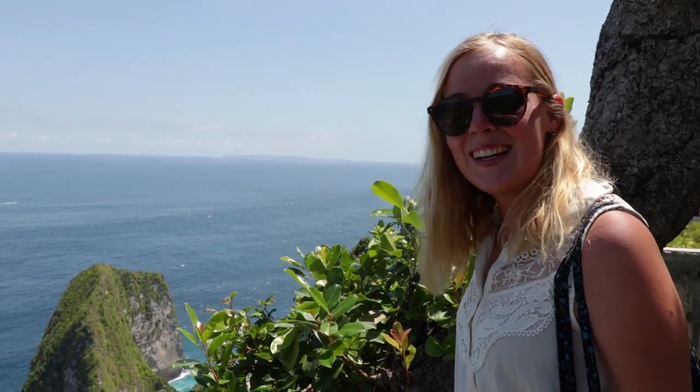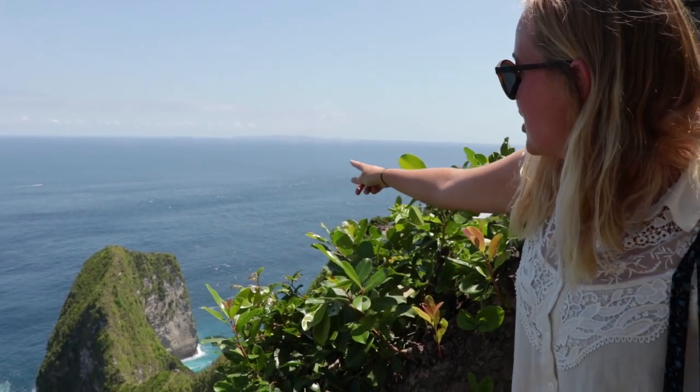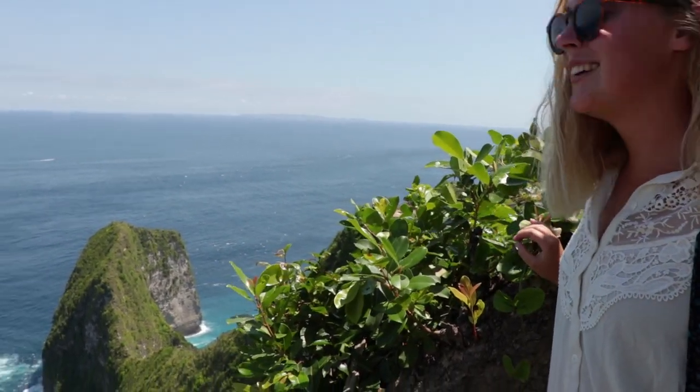So we're now at Cape Kling viewpoint, the famous rock formation. If you can see, it's the shape of a dinosaur head. It's very cool.